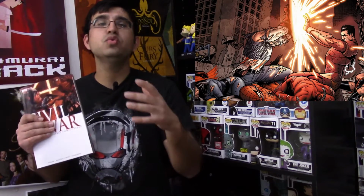Now, Mark Millar does a great job at illustrating both points of both sides in this book, and it focuses on the points of Iron Man and Captain America, and it keeps you divided on who you want to side for. But for me, it was easy. I'm a Captain America fan, so I had to choose Cap no matter what.